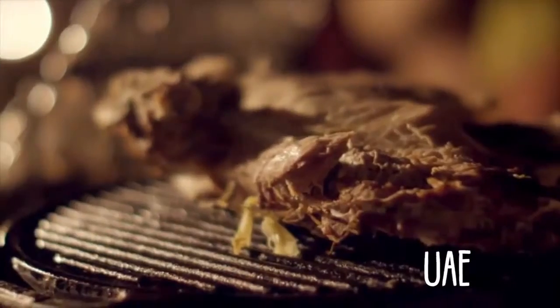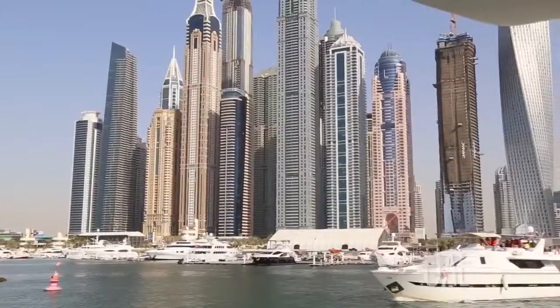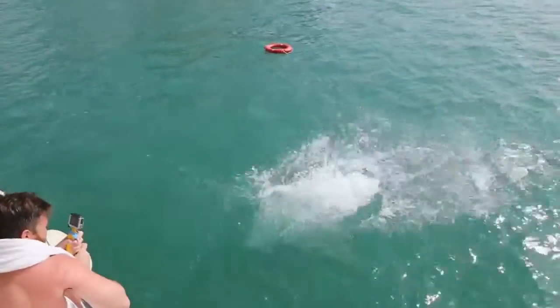Is one country that was on the very top of my bucket list. From their record-breaking skyscrapers, exotic heritage safaris, and world-class luxurious attractions, I could not wait to visit. But my visit ended up being even more memorable because I got to experience it with 12 of my friends.